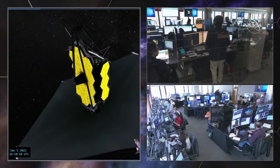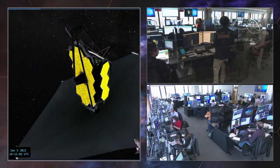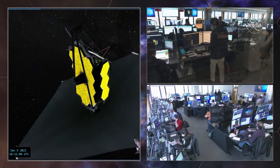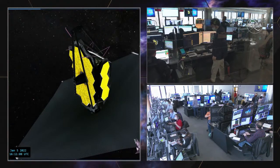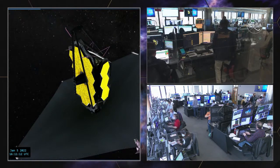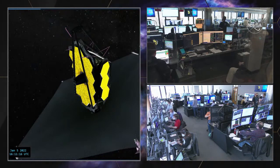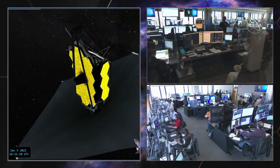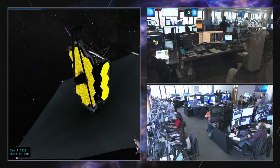OC, confirm the bot is complete, and the DEU is in standby mode. So at this time, we are going to proceed onto step 039 for the integral gain SAT parameter update. OC copy, just on the window, please concur. And OC, that looks good. You are going to execute. Copy, executing. And OC, you are going to continue. Copy, go to continue.